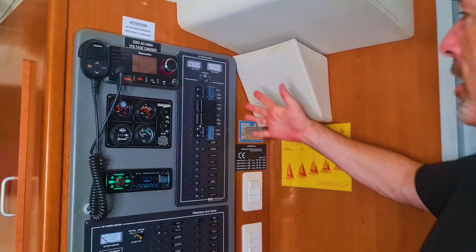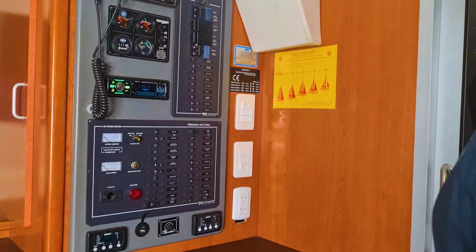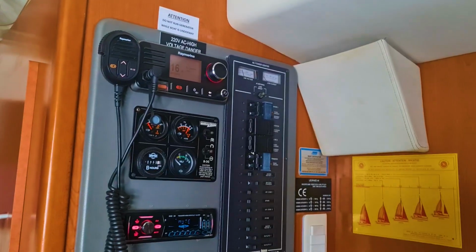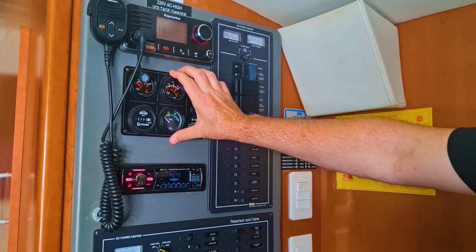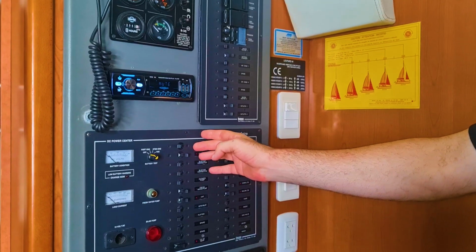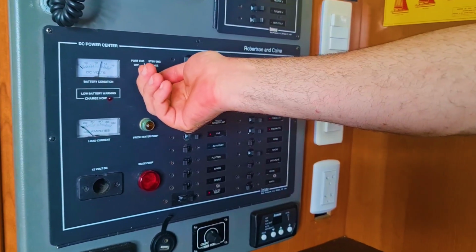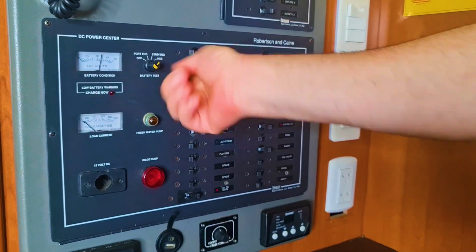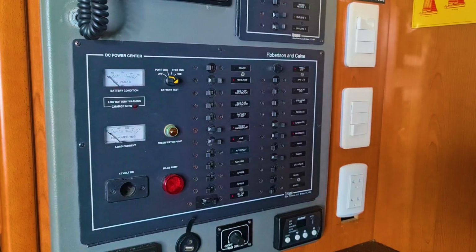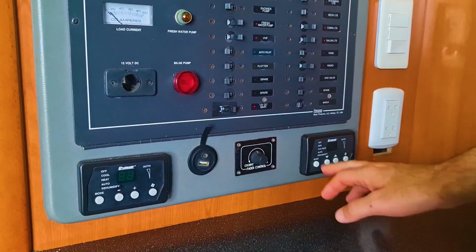Okay, so first off we have our AC panel. This is our DC panel. Up here we have our UHF radio, so we can communicate when offshore. This is all of our generator controls. Stereo, most important thing. And then you can check your port engine battery, your starboard engine battery, your house battery, all from there. I want to change this out and put a Victron one in here. And then your air conditioning controls.